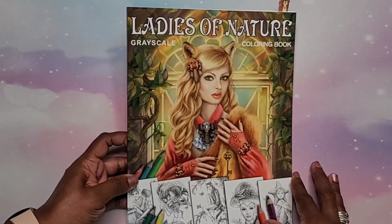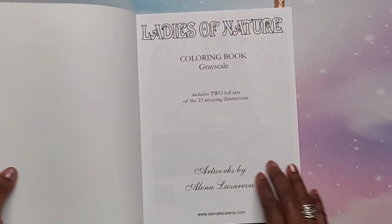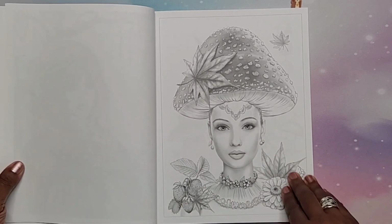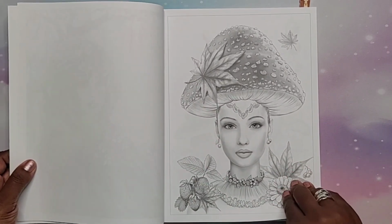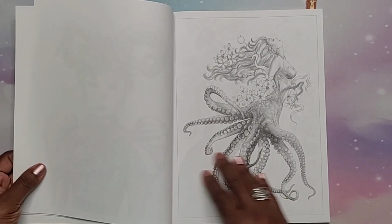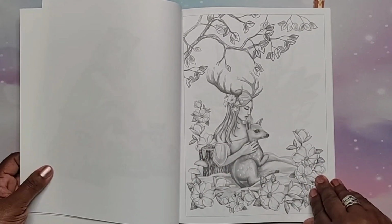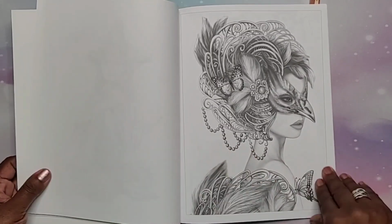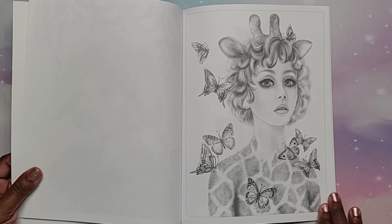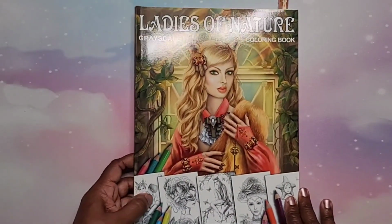Next, I have Ladies of Nature Grayscale coloring book by Elena Lazareva. And I got this one because I love grayscale and I do like Elena Lazareva books. And now that I have it, I'm like, wow, how do I color these? They're kind of weird, and I love weird, but I'm just like, how do I tackle these pages? I don't know if I want to use markers, if I want to use pastels, just colored pencils. So I'm still trying to figure out how I want to tackle this book. But that's Ladies of Nature Grayscale by Elena Lazareva.